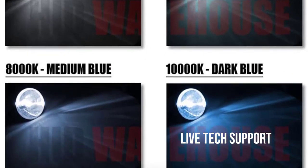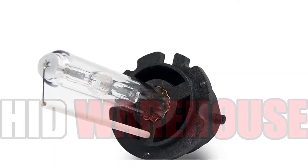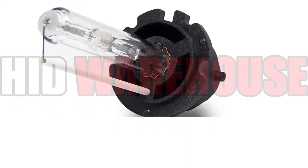HID Warehouse also offers a 2-year warranty with its products, so despite its low price, you're getting a bit of a guarantee with live tech support based in the US.